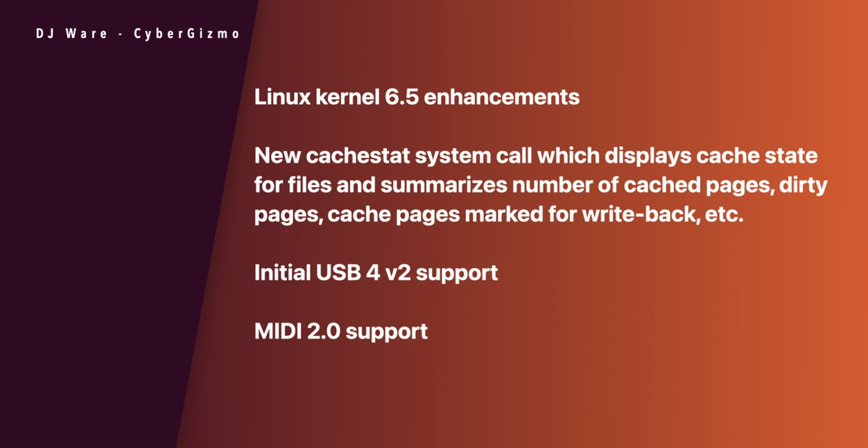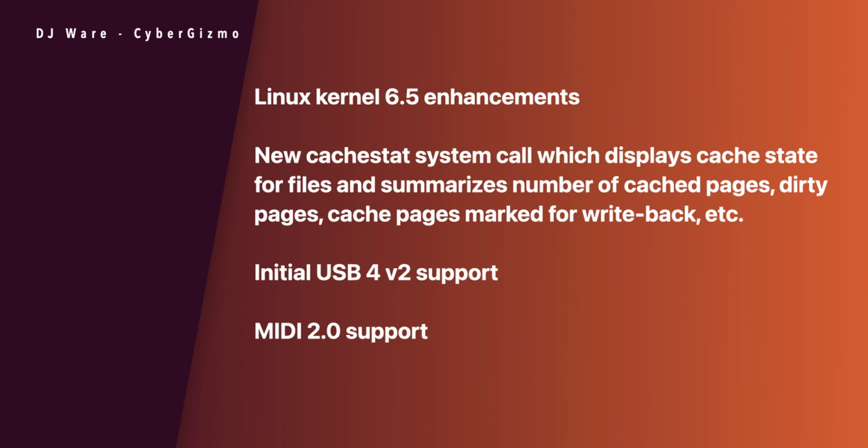This is based on Linux Kernel 6.5. There's a number of enhancements here. The first one is a new system call, cachestat. That displays the cache state for files and summarizes the number of cache pages, dirty pages, cached pages marked for write back, etc. This version of the kernel also supplies the initial support for USB4 v2. It also supports MIDI 2.0.